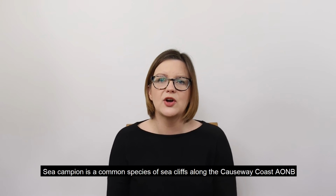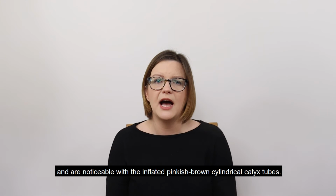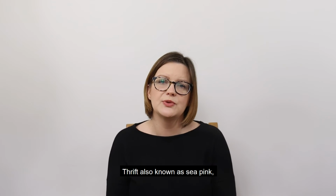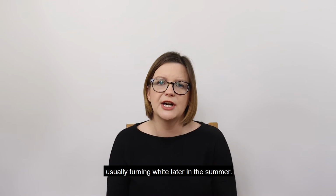Sea campion is a common species of sea cliffs along the Causeway Coast Area of Outstanding Natural Beauty. Its white flowers appear in June and July and are noticeable with the inflated pinkish-brown cylindrical calyx tubes. Thrift, also known as sea pink, is common along the Causeway Coast. It turns large areas of cliffs pink over the end of spring and the summer, usually turning white later in the summer.